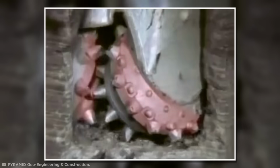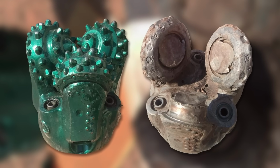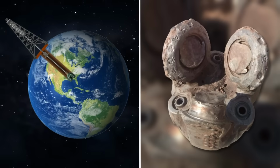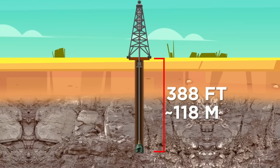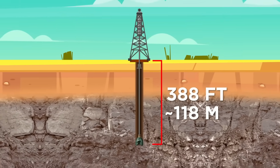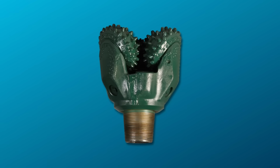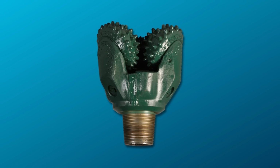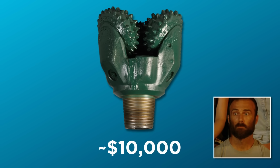But the pressure these drill bits are put under leads to some serious wear and tear. This is a drill bit before and after it's been used once. As you can see, its color's been completely stripped, and every last one of its teeth has been worn down to the base. It looks like it's drilled from one side of the earth to the other, but actually, this was from drilling just 388 feet down through a very tough crystalline rock called chert, and it wasn't cheap either. These drill heads, which are made of super hard materials like tungsten carbide or steel coated with natural diamond, cost around a staggering $10,000 each. My God, that's one seriously expensive hole they're digging.